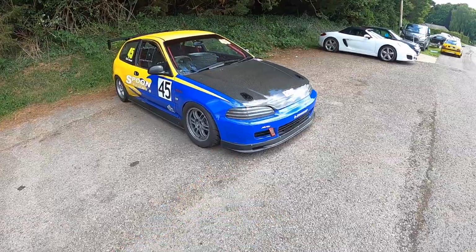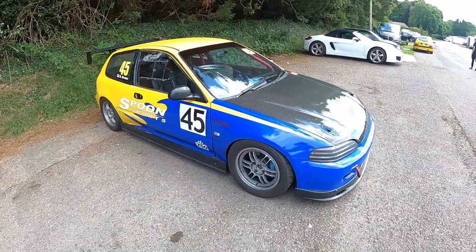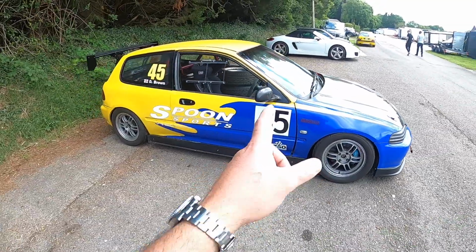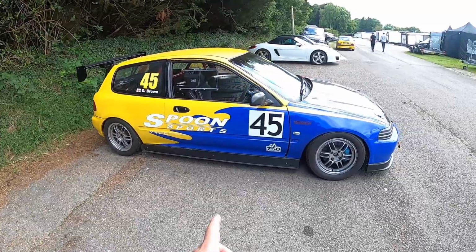This is the EG that I was desperately trying to catch up to and overdriving the car with a view to getting into a bit of a battle with this fella. We will be starting next to him on the grid today. So hopefully see some good EG battles.